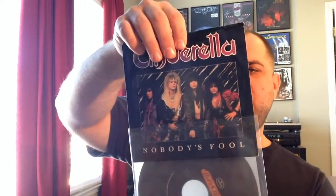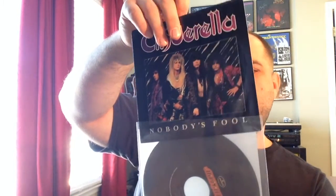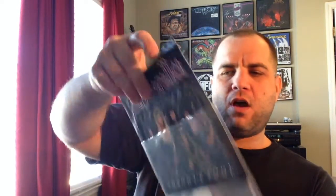So first up, we've got Nobody's Fool from Cinderella. The B-side of this is Push Push, and this is off of the Night Songs LP.